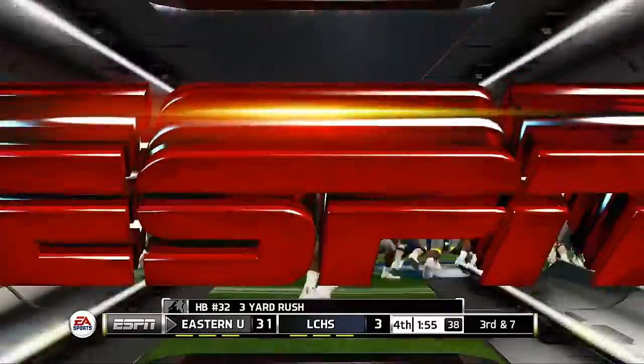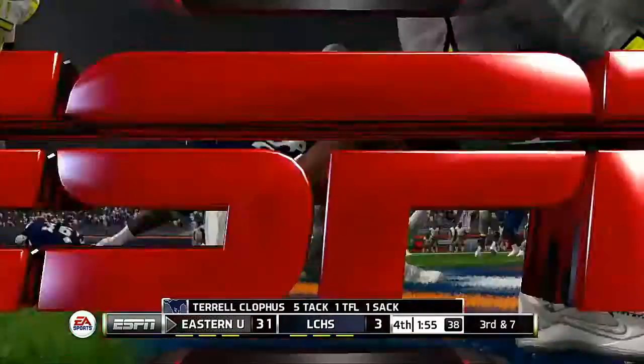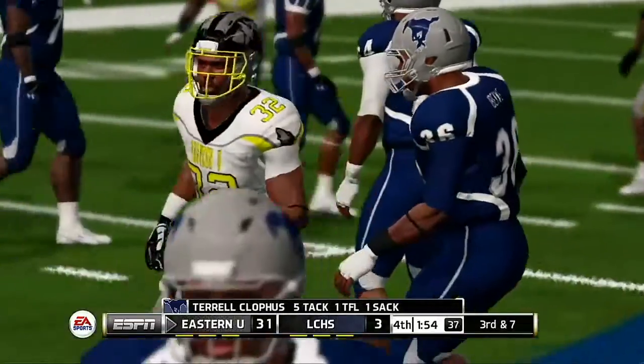Gets three on the carry. You have to like how this linebacker was able to move up quickly and bring down the ball carrier for a short gain. Nice stop by the junior.